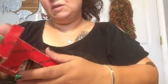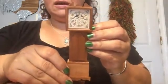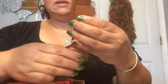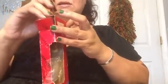Then here's this. And let's see. This is handmade hardwood early American dollhouse grandfather clock. I don't know by who though. I'm trying to see. Okay. Well, it looks like it says made in Korea. So here's a clock. Very nice. And it was in this container. Very nice.